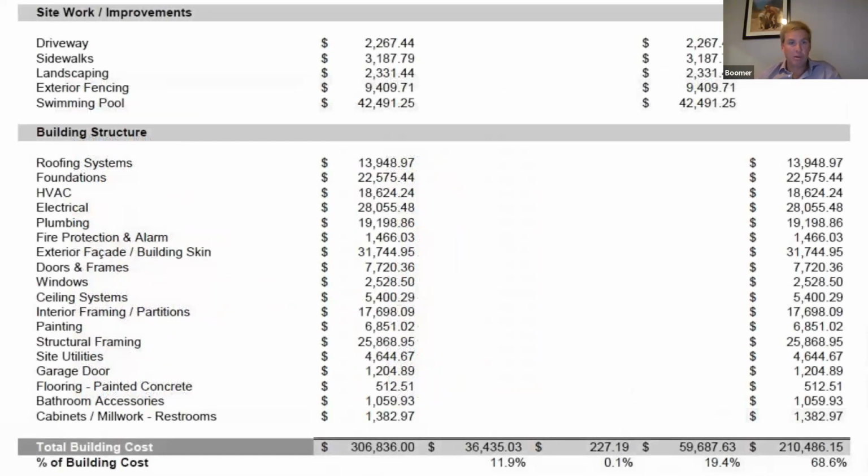So here's what we were able to accelerate into the 15-year bucket. Like I said, I mentioned the driveway, the sidewalks, the landscaping, the exterior fencing, and the swimming pool were all able to be accelerated. And like I mentioned, the amount that the engineers place on these different building components, they're exact down to the penny. So this is the exact number. So these things are completely bulletproof to you when it comes to being audited or anything like that. We take all the responsibility.